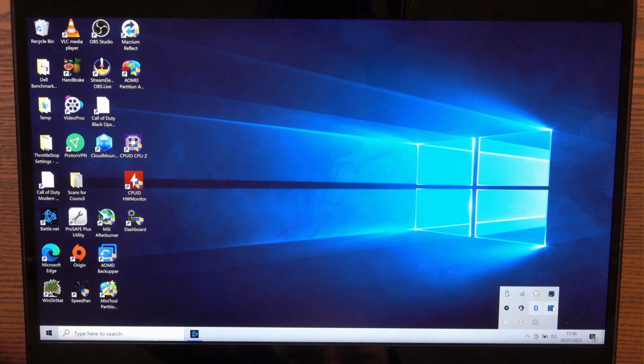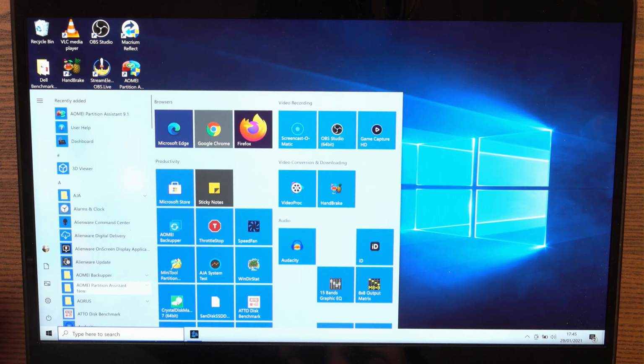I've installed... No, that's not the right one. Have I got it here? Oh, it's been a while since I've checked this. No. Okay, so I've got fan software installed somewhere that improves it a little bit. I tweaked some things in MSI Afterburner. I tried to anyway. I didn't notice a massive difference, if I'm honest. But what I want to show you is the Alienware Command Center.